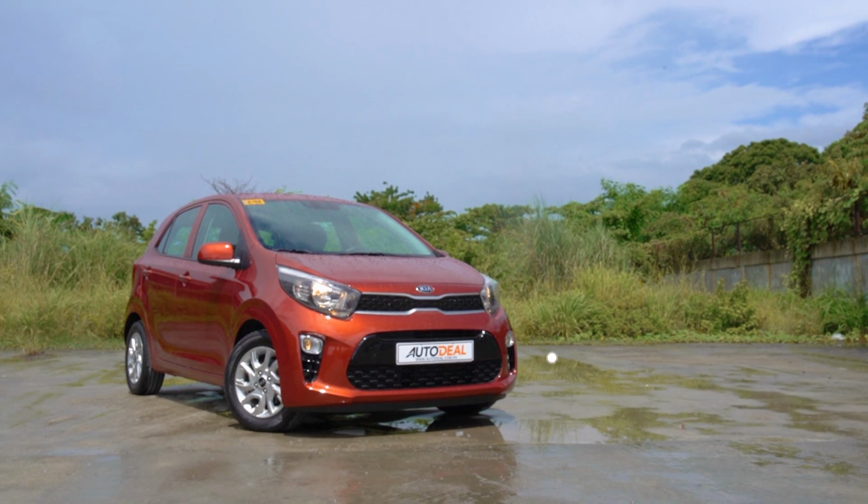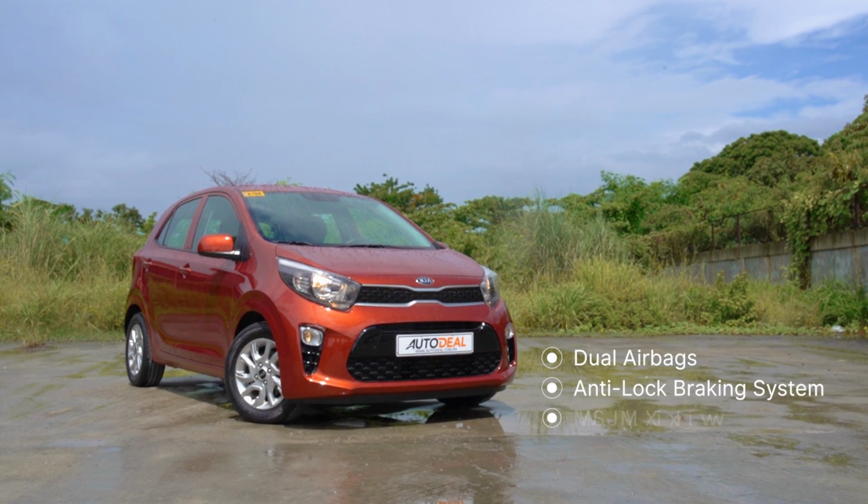The Kia Picanto EX comes with dual airbags, ABS, and ISOFIX tethers.